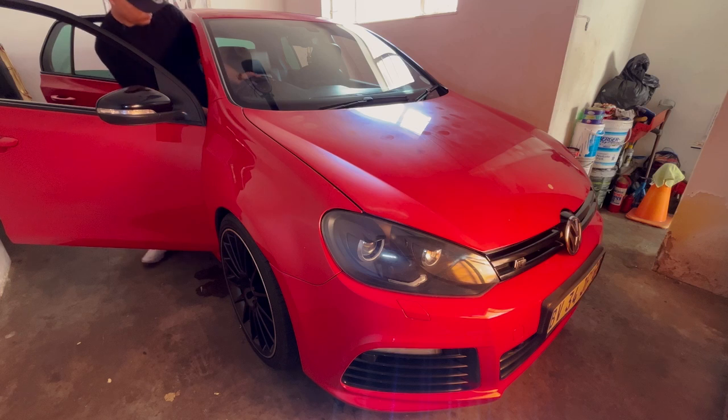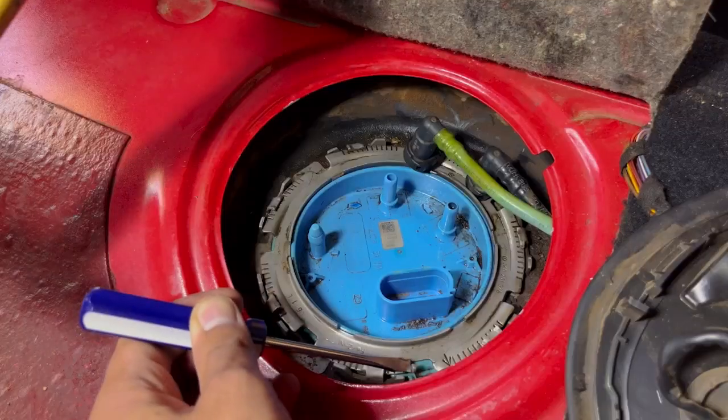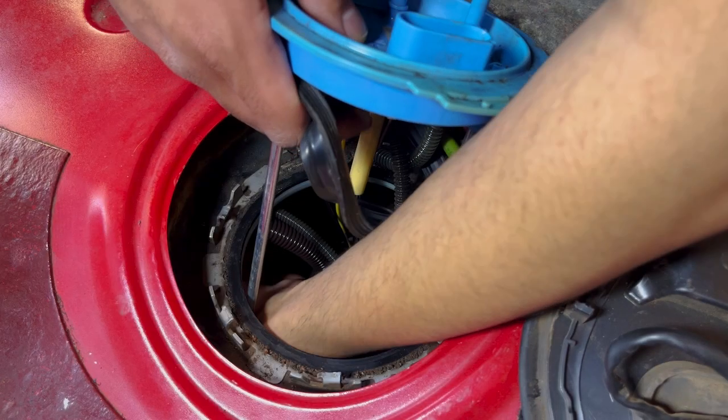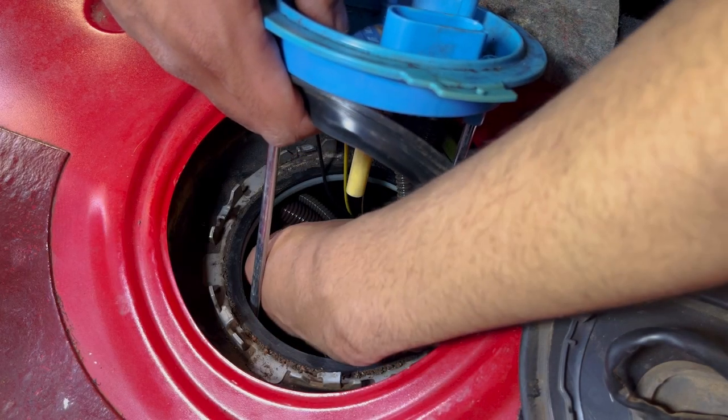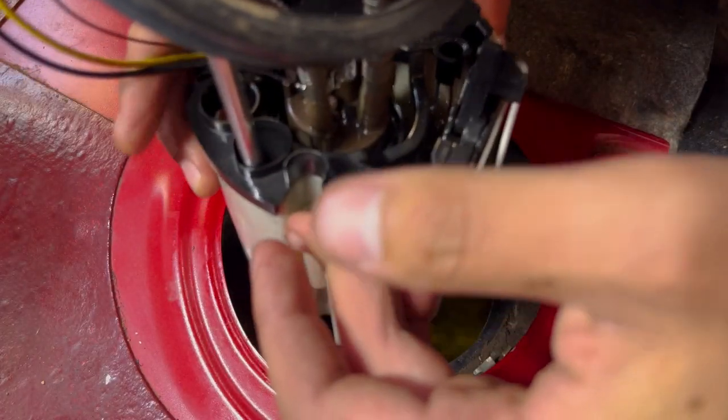Next, I needed to bleed the pressure in the fuel lines. And I did this by starting my car and letting it run until it cut out, like so. Then I removed the fuel lines, then this ring, using a flathead and a hammer. And lastly, a line inside the tank connecting the fuel pump to the fuel transfer unit. And the old pump was out.